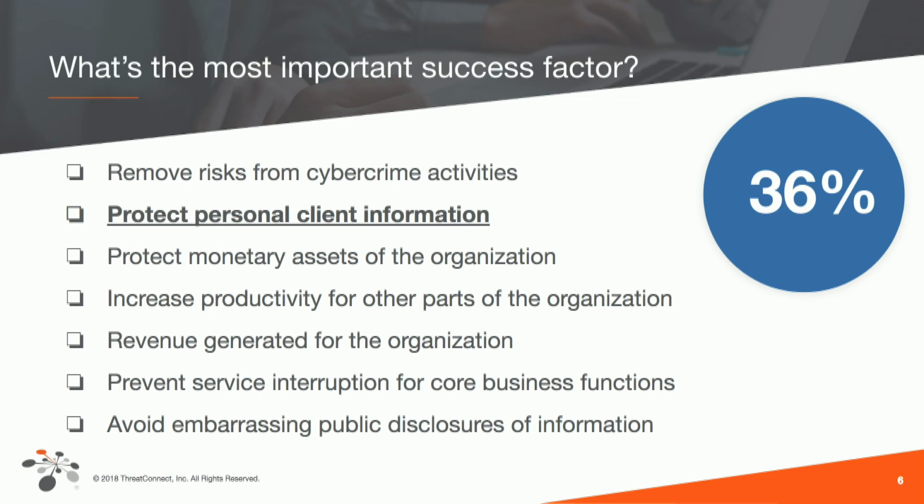Something that really stuck out to us as we started to go through the data was that there didn't seem to be a clear winner for most important success factor. As you can see on the slide, about 36% of the respondents said that protecting personal client information was most important. 36% isn't really a compelling number. It's not like a 50 or a 75. So it was like, do we not really know what's most important? Are we not really talking across our different organizations? This goes back to what Charity was talking about yesterday with identifying your priorities and sitting down and having this conversation with your boss and your boss's boss to make sure that you know what you care about. Because if we as analysts don't know what we're supposed to be caring about, then what are we really doing?